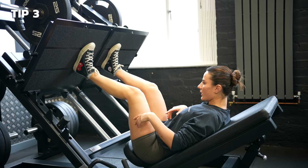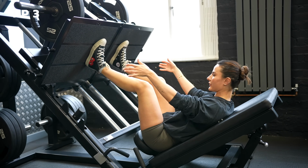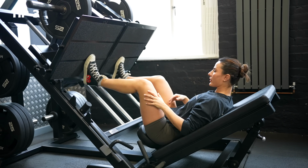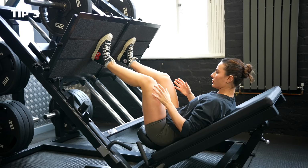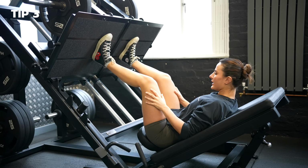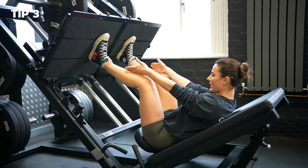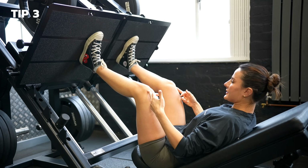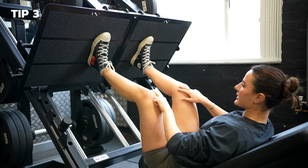So, when your feet are in front of you, let's say for the purpose of this video, we're going to do a mid stance. We're not going to go high, we're not going to go low. We're just going to do a nice neutral middle stance. Now, your knees tend to just be parallel in front of you. What that can cause is your knees to cave in and also a little bit of discomfort.